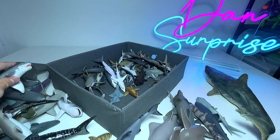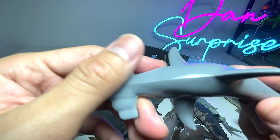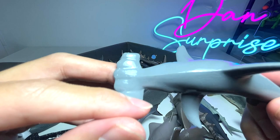This is what is called the scallop hammerhead shark. The shape is basically more or less the same as a hammerhead, but you can see bumps and curves along the top part of the head.